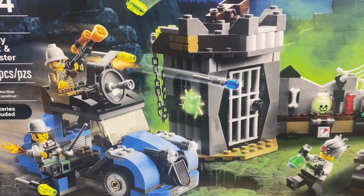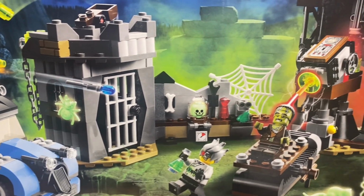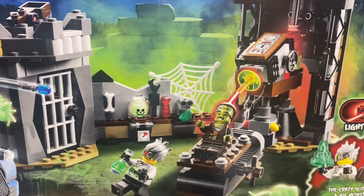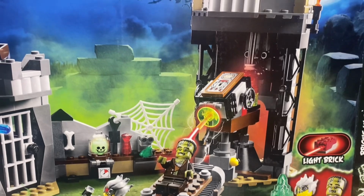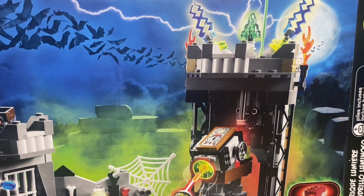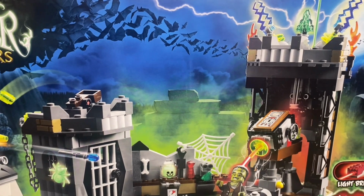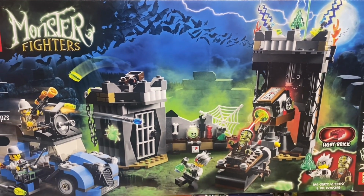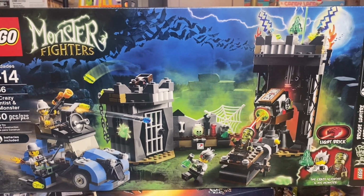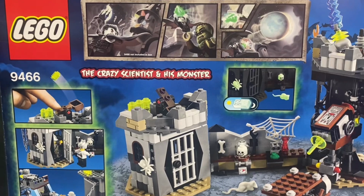This set has 430 pieces. Comes with 4 minifigures. We have the Crazy Scientist and his monster, of course. And we also have a couple of minifigures that we've already reviewed in other sets. That would be Dr. Rodney Rathbone and Major Quentin Steele. They team up in this set.